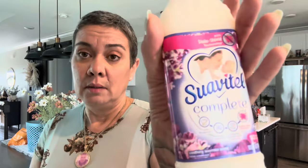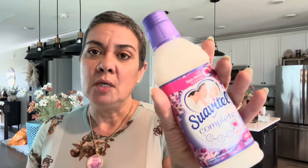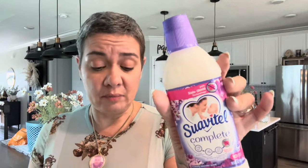I got some boring Suavitel because a girl can't live without it. I used to love the vanilla. When they used to bring the vanilla fabric softener sheets, that was my go-to. It smells so delicious and they don't bring it anymore. I don't find it anywhere. So I stick to, I believe this is soothing lavender scent. I love all things lavender. I know not everybody does, but I do. On other things, lavender can be a little too strong.